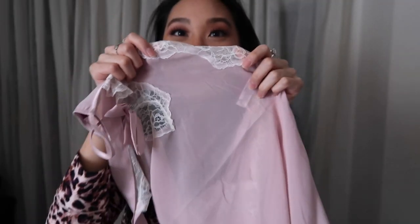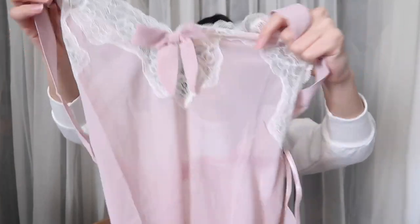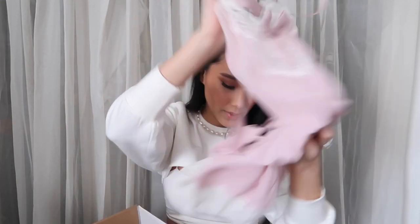And my only thing with this is that when I tried it on and adjusted the straps and everything, it was still very, very short on me. So it didn't really look too flattering. I feel like this would be good on more petite girls. But yeah, it's super cute. It has a lot of lace detailing and then it has a tie in the back to adjust the straps and the tightness. And then the bottoms that it comes with are just these basic pink G-string bottoms. So yeah, that's that. And then the last couple of items, so I have two PJ sets here.